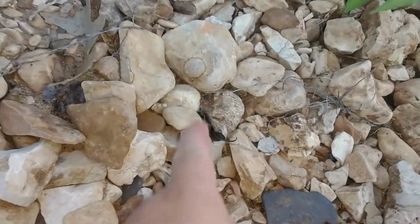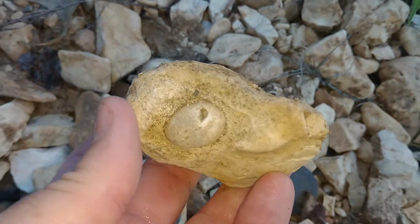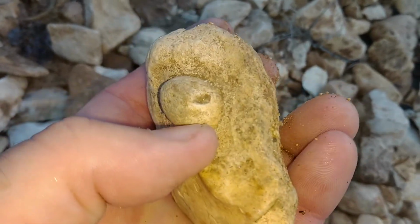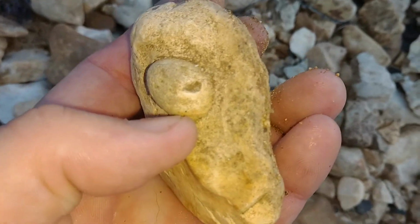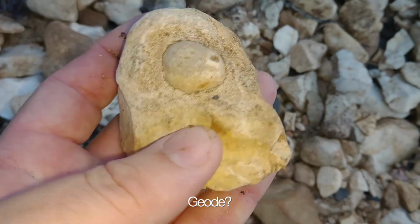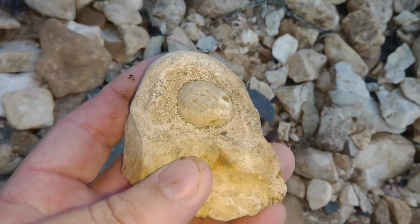Look at the little nodule on this one. I see a little bit of crystal in that. So I might cut that open when I get home. Take that home with me.